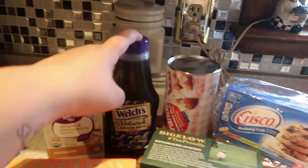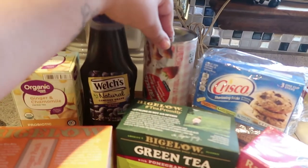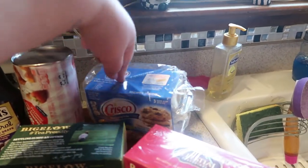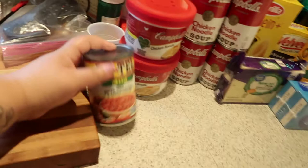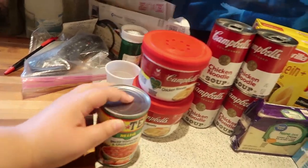So then we got grape jelly, because we're out of grape jelly. Strawberry cinnamon rolls, because it's our favorite. And Crisco, because it's for a video that I'm not going to talk about. Over here, this is so that we can make queso, so that's fun.